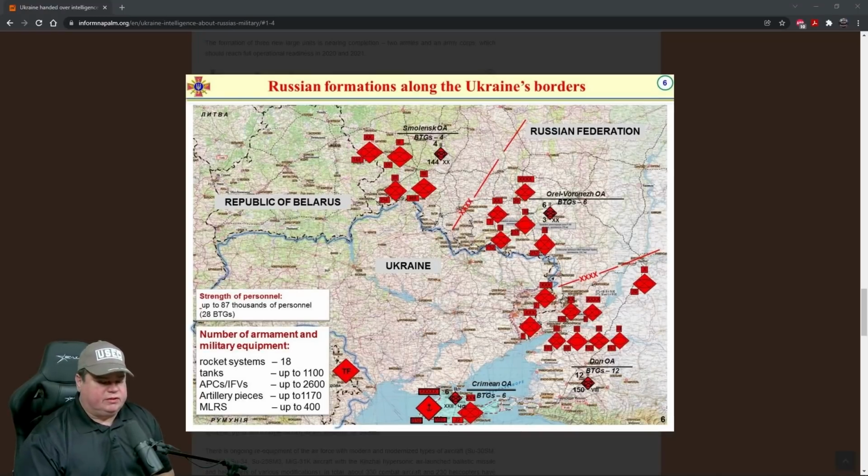Today we're going to focus on Russia's military buildup on the eastern border of Ukraine. This all began back in 2014, just to give you some context, where Russia annexed the Crimean Peninsula and part of eastern Ukraine, this little part right here where you see these units, and held that territory since then over the last 7 years.